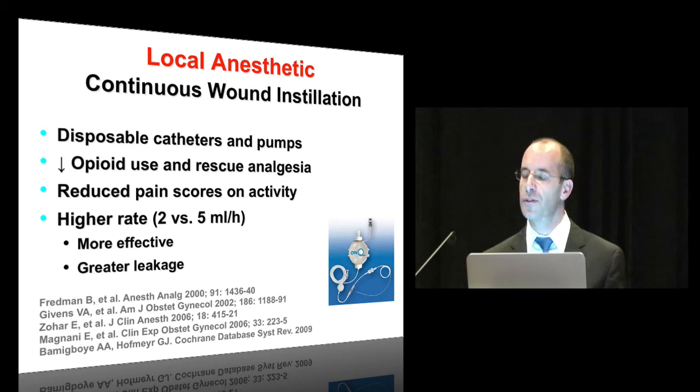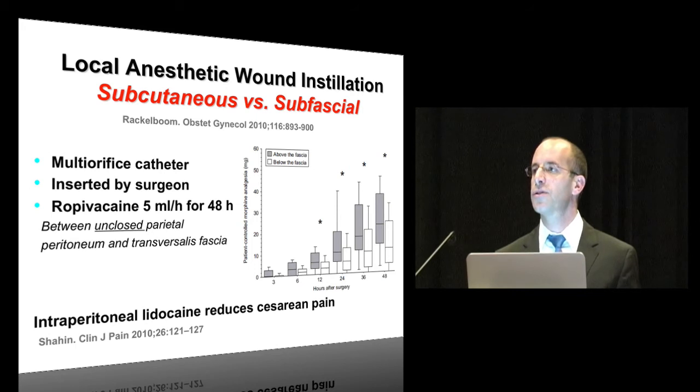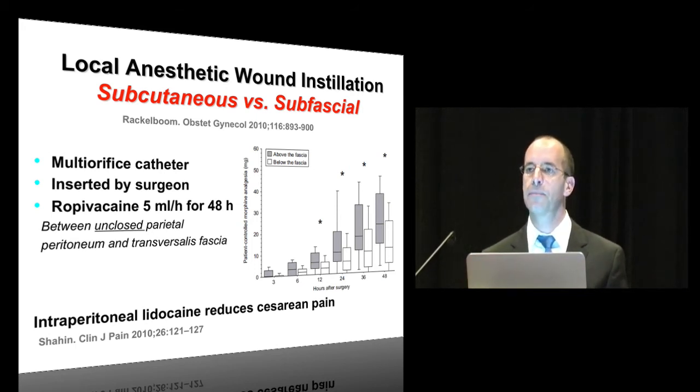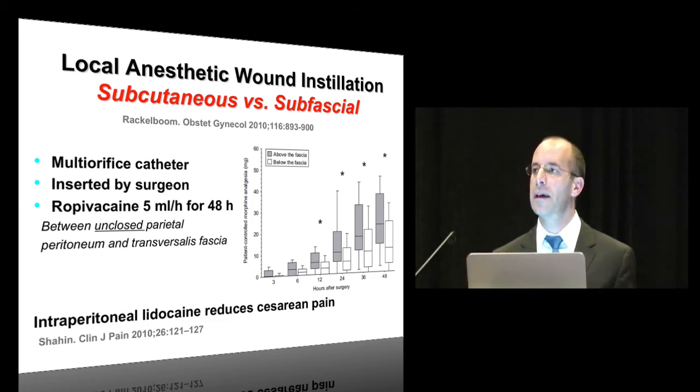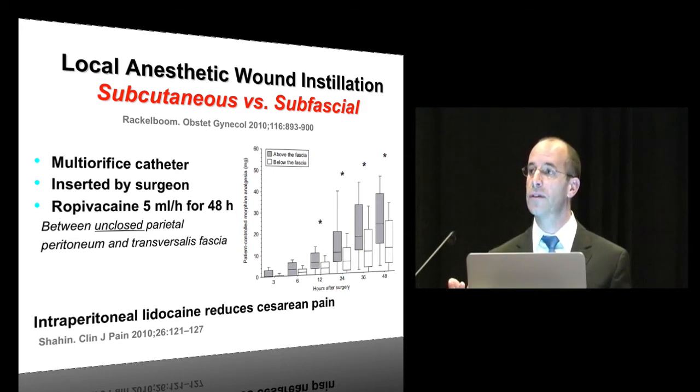But there is a potential solution to this, which was shown very eloquently in a French study based on data that we had from inguinal hernia repairs, saying that if you bury that catheter, your continuous wound catheter, under the fascial plane, you are able to get better analgesia, and you can see that graph of above or below the fascial placement. Just a few little mentions about the study is that they did not close the parietal peritoneum, so there could have been a lot of local anesthetic going into the abdominal cavity, and it has been shown that intraperitoneal local anesthetic improves analgesia.